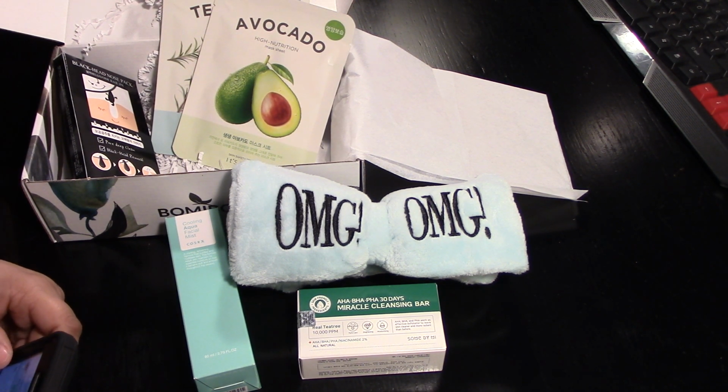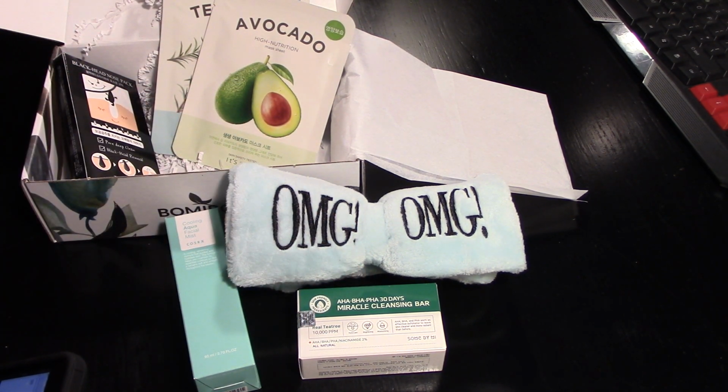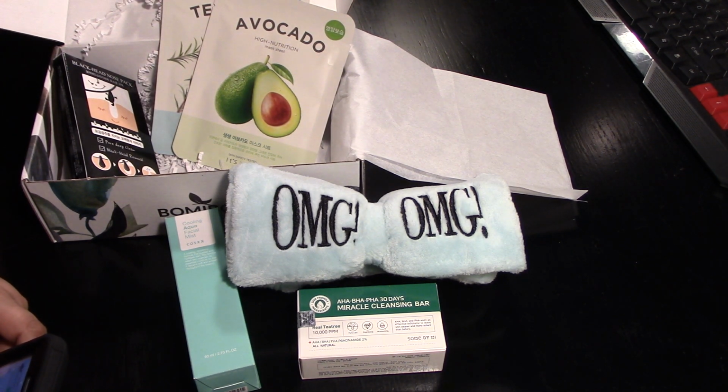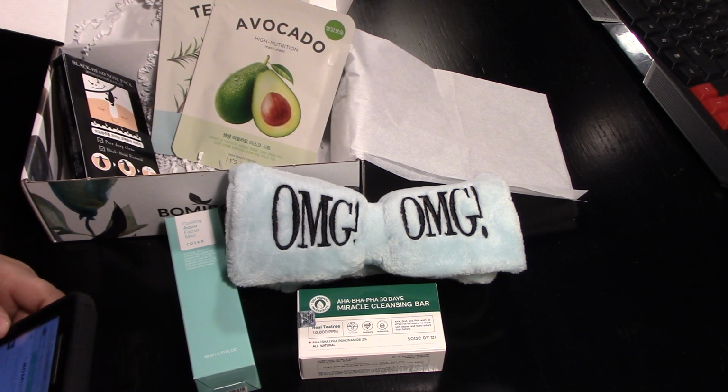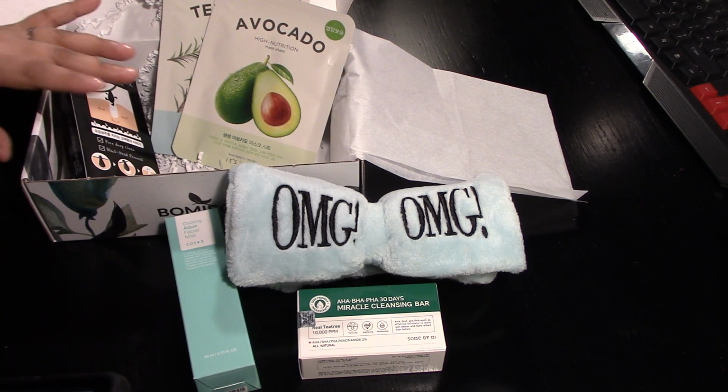so I'm a little confused because I'm looking at the info card and it doesn't have anything about these three items. Maybe I'm looking at the wrong month. Oh, because I clicked on Bomi Bag. Sorry guys. So I would have gotten all this in Bomi Bag, and a different product, the Fix Sense Soothing Mist, which I got in a Mishi box like four months ago. So it actually worked out great that I got this box instead.